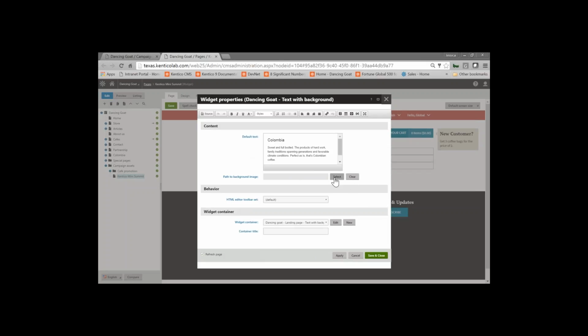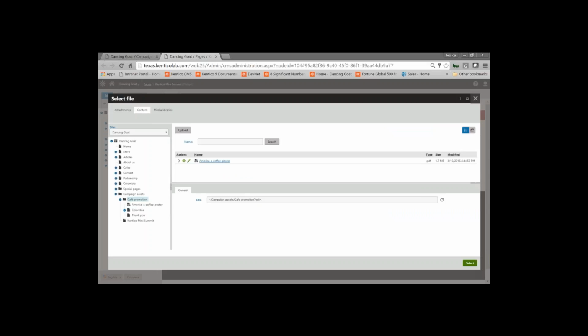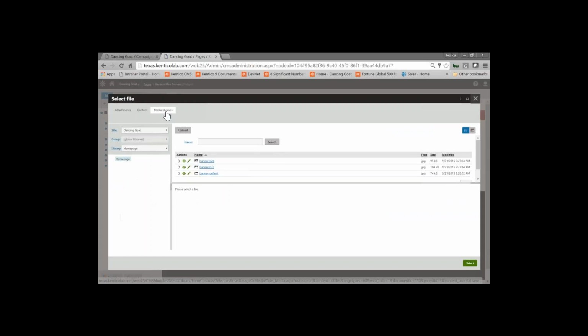I obviously don't need to do it completely, but I'll also choose a path to a background image. So within here, it's going to instantaneously take me to my media library. So within my media library, I can also point to a file. So if I have a file in here with some media that I want to leverage, I'm going to use my media library as a reference point for this exercise and our time today, and just really using our digital asset manager that's built from within Kentico. So Kentico does have the ability to manage all of your digital assets.